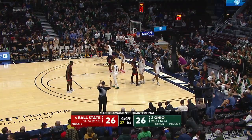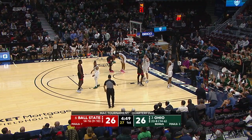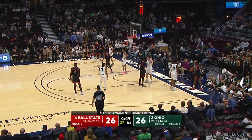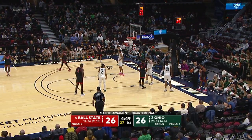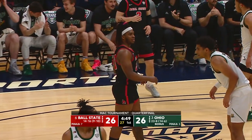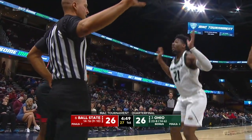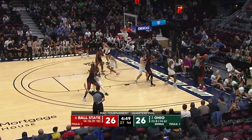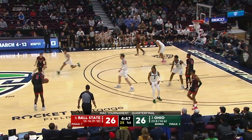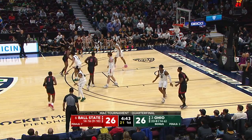And this Ohio crowd that always knows how to roar in their Athens Convocation Center, they have brought that green and white here to downtown Cleveland. And they're letting their Bobcats hear about it positively. They got the defense chant rolling out now. We're tied at 26. Peyton Sparks has been quiet for a while. That's back freshman of the year for Ball State.